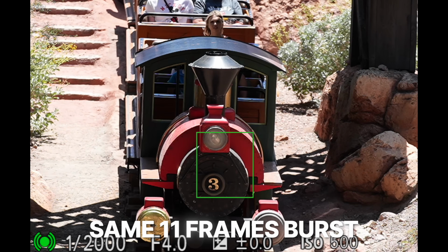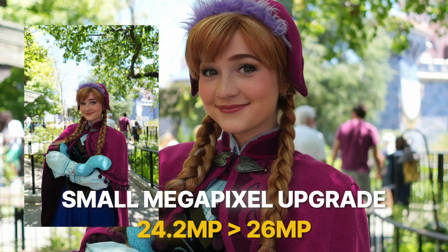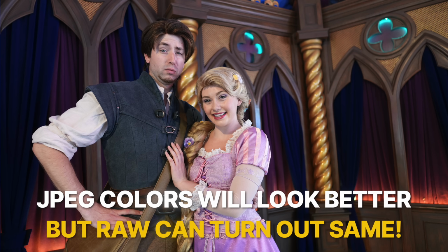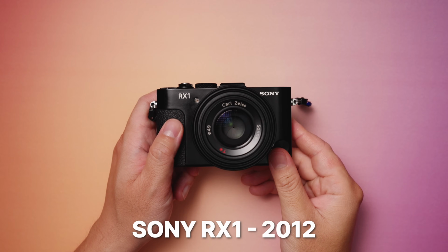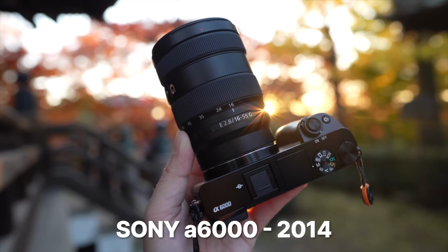It's the same 11 frames per second burst, and there's only a slight megapixel bump from 24.2 to 26 megapixels. Sure, the color science is much more improved on the a6700, but if you shoot RAW, then it really doesn't matter. I'm still using the now 13-year-old Sony RX1, and the photo quality is just as amazing. Even the OG a6000 will yield very similar results.